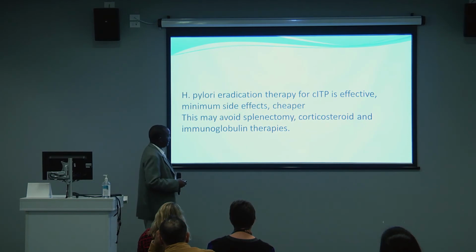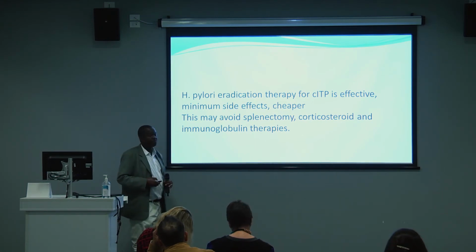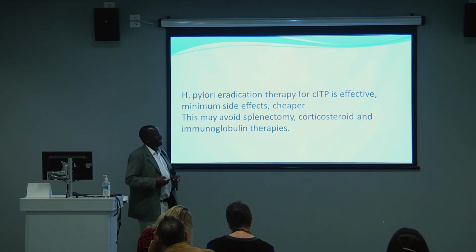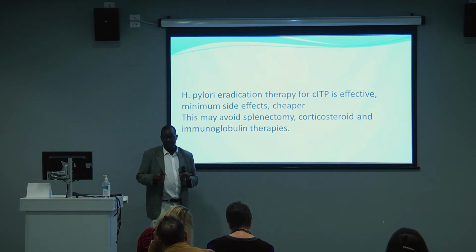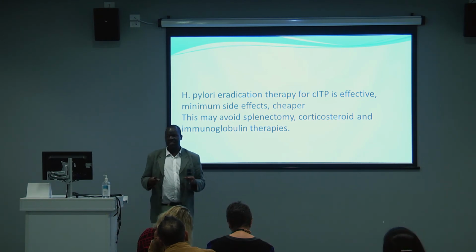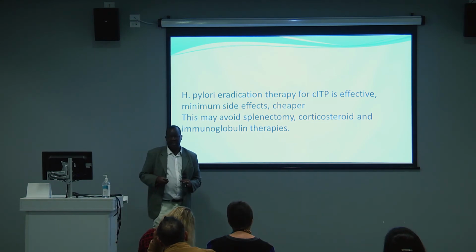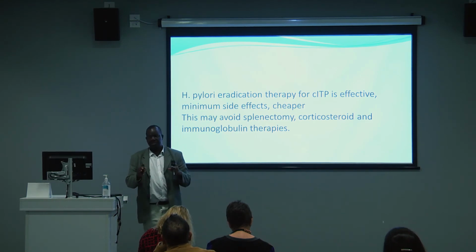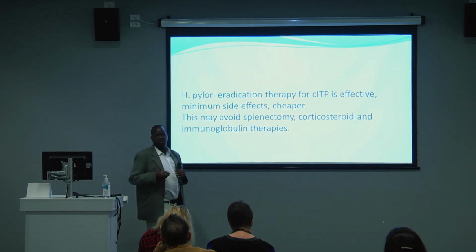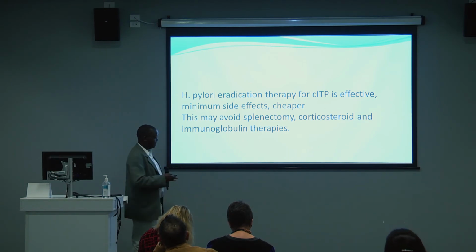And statistically, those who were infected had a lower platelet count. After eradication, we had a problem because some of the patients took some medications, but there was no eradication. Some didn't take medication at all, and that ended up making the subset of the infected people relatively too small, and it was quite difficult to deal with all those variances.